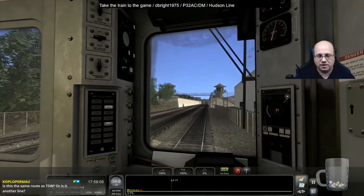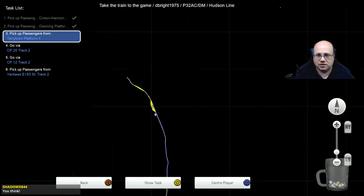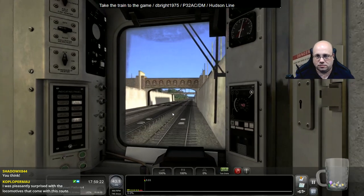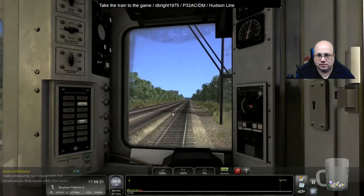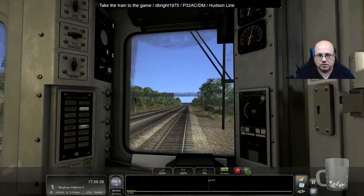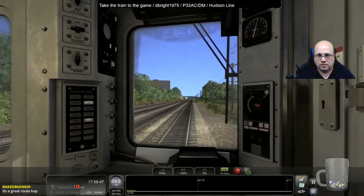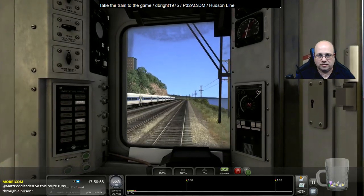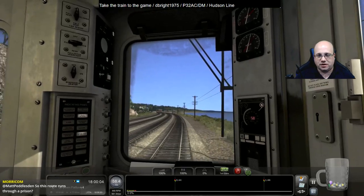No, this is a different line. We're north of New York rather than south of it. I don't know if any of that's in there. Yeah, so Long Island goes down this way. We're currently up here somewhere. Going by the prison? Yeah, and I think the railroad came first and they built the prison around it, if I remember rightly, someone was saying.